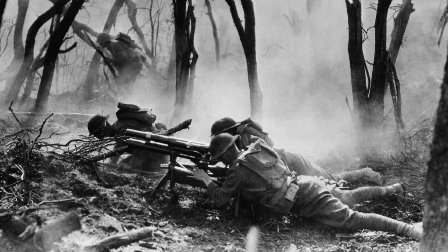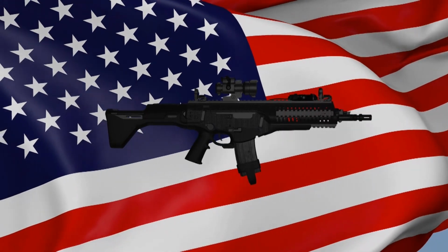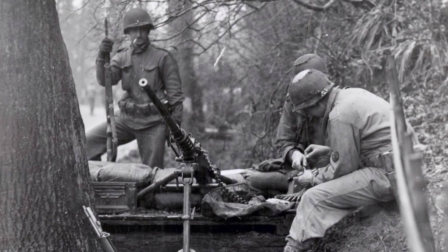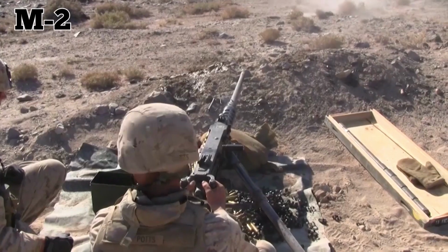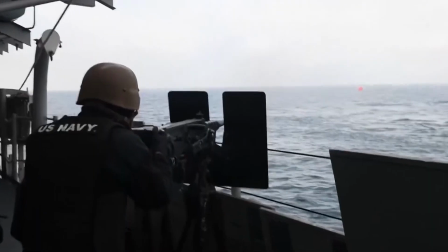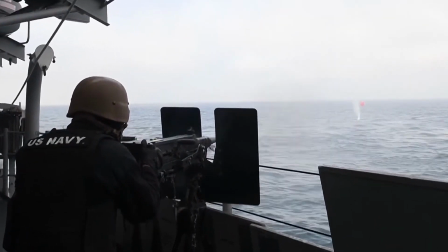The history of the M2 goes back to World War I. The US military needed a machine gun that could be used against infantry, aircraft, and tanks. So, the M2 entered service in the 1930s and has been used in every war since. The M2 is a belt-fed, recoil-operated, and air-cooled machine gun. This is the type of weapon militaries want for offensive and defensive purposes.